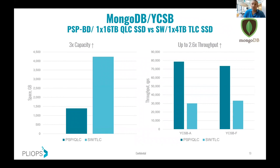On the performance side, we see the throughput delivered in two write-intensive workloads. The first containing 100% of reads followed by writes, named YCSBF, and the second is a 50-50 mix of reads and writes, named YCSBA. In both cases, the throughput delivered by the PlyOps managed system is above 250% the baseline, despite the fact that we are actually running on top of a slower, much slower flash drive.